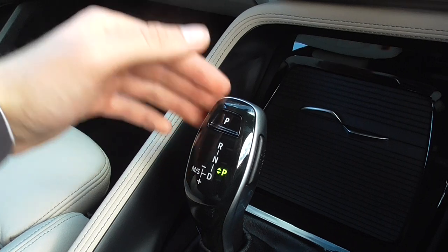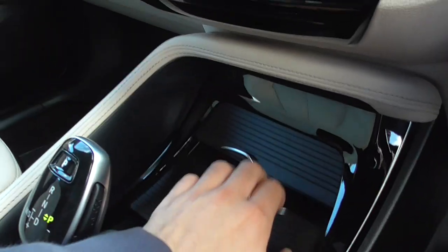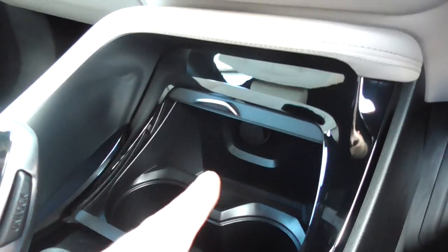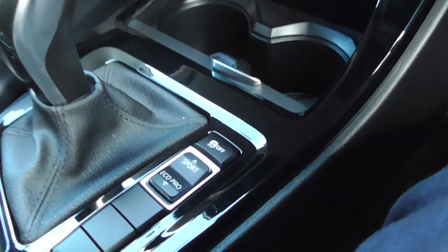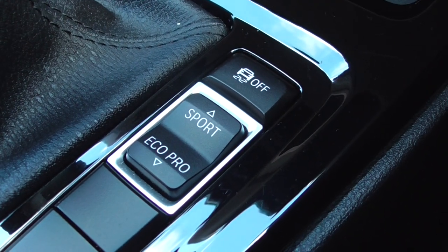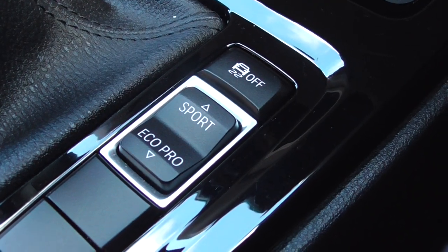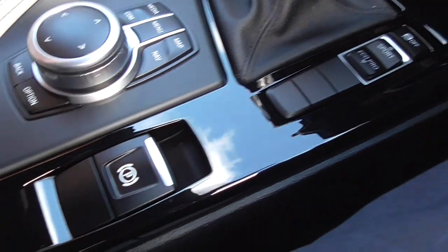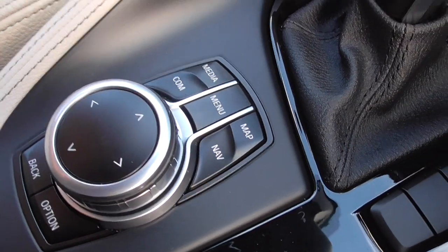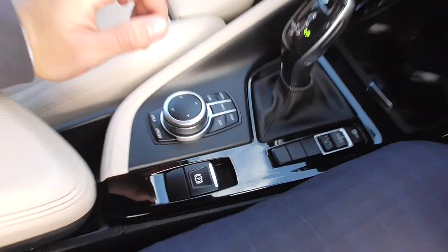Press the P in the top and that puts you in park. We've got central cup holders as well as a 12 volt power outlet. We've got our selectable driving modes, so Sport, Sport Plus, Eco, Comfort, Traction Control, electric parking brake, the full buttons and center scroll wheel for the display.